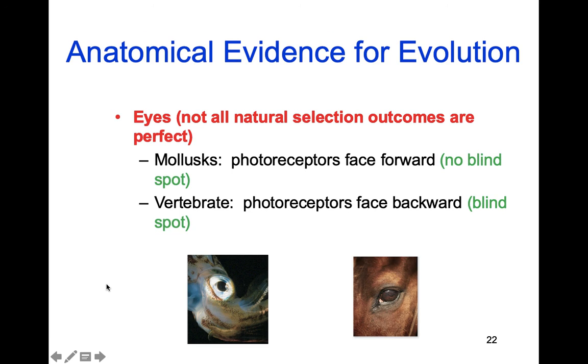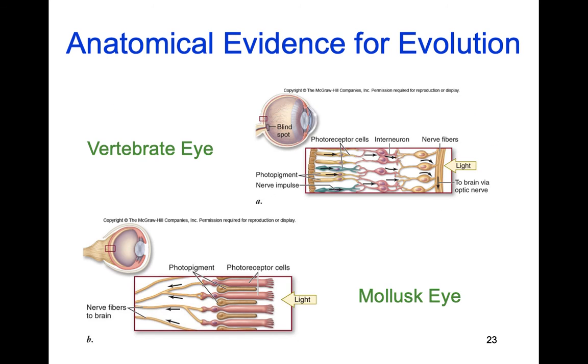That's just another picture of how they're all set up. That's the end of chapter 21, nice short one.